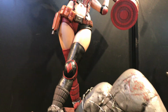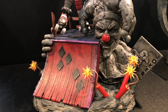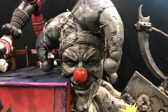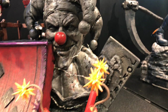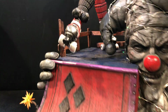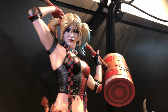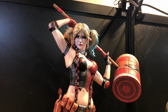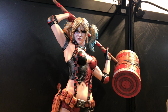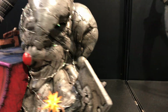Okay. Now this is another highlight of the event. Very nice Harley Quinn of the Batman comic series, and the base is just very original. You've got the Joker head sculpted with some coloring, I think done by Harley Quinn herself. You've got some firecrackers, and a skateboard ramp or half pipe because Harley is on roller skates.